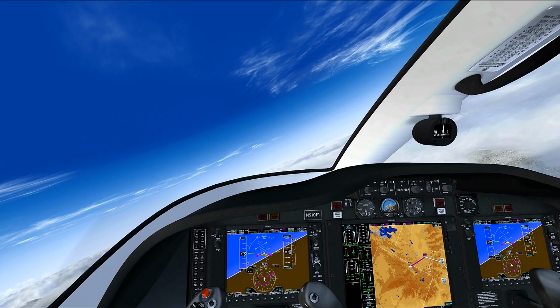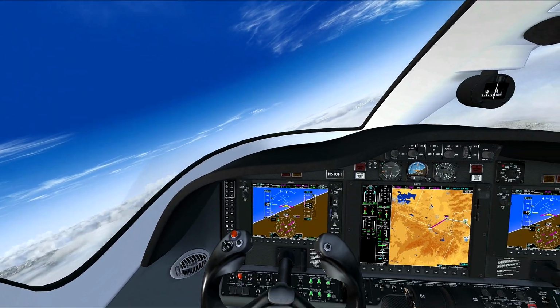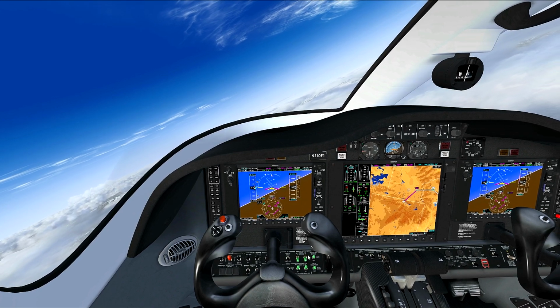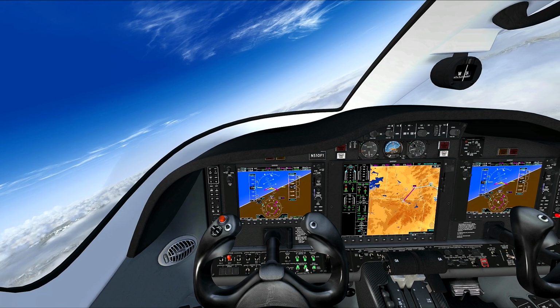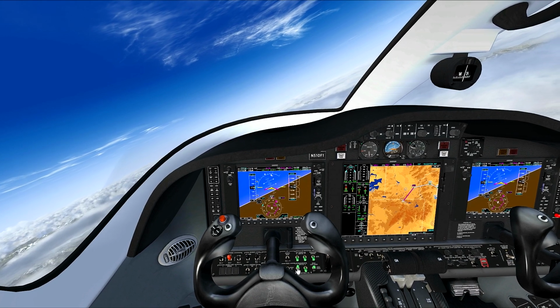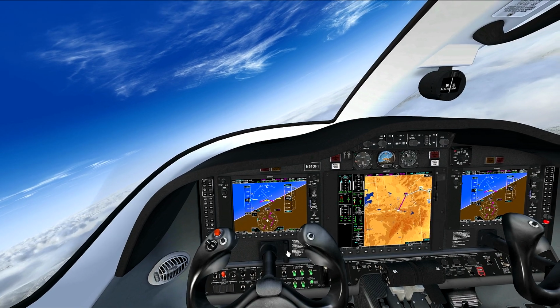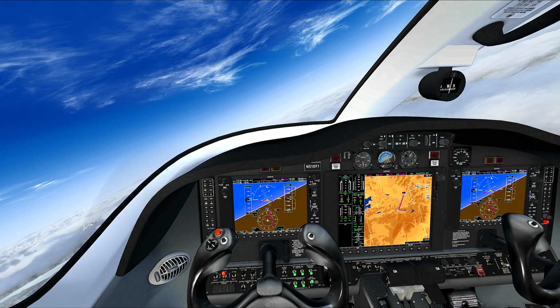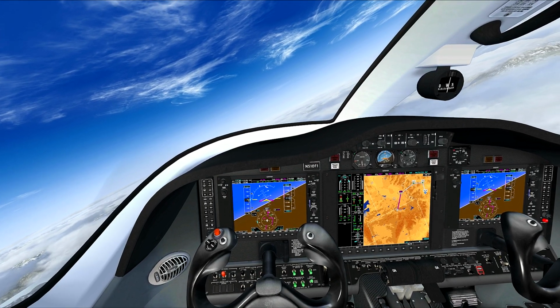So long, Jackson Hole. We're up above the scud. We're going to come off with the anti-ice, everything but the pitot stall heat. There we go. And let's run through our checklist, make sure we haven't forgotten anything while we're in the turn.